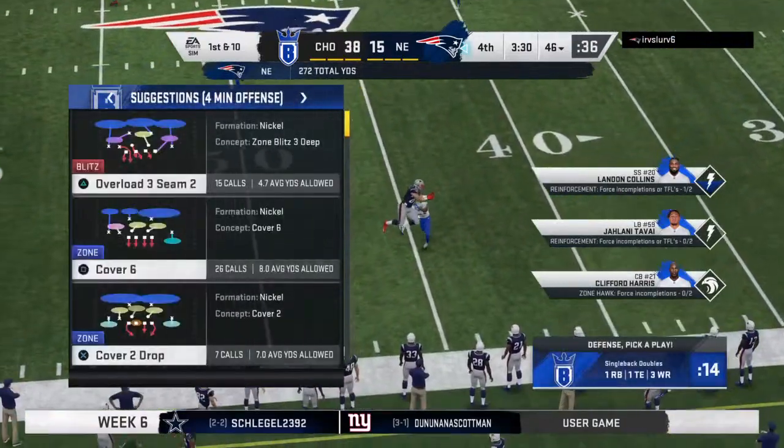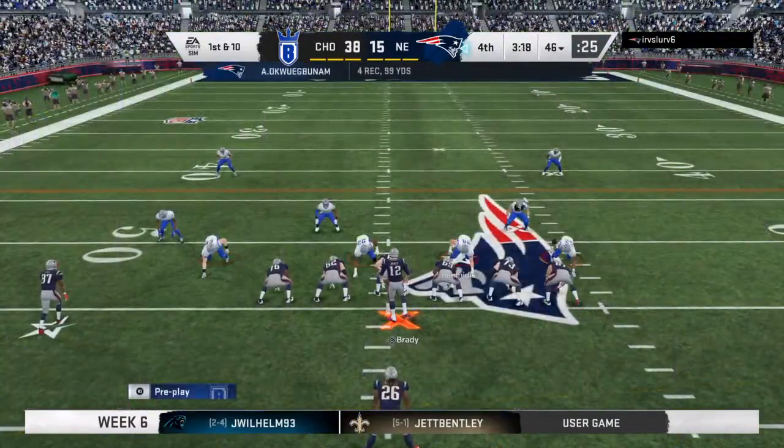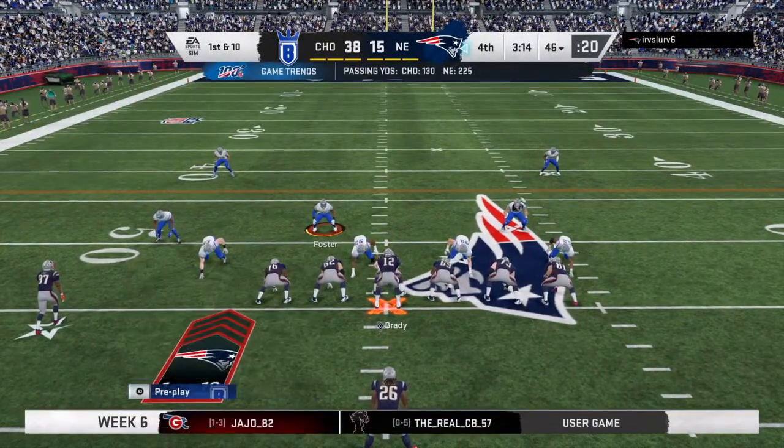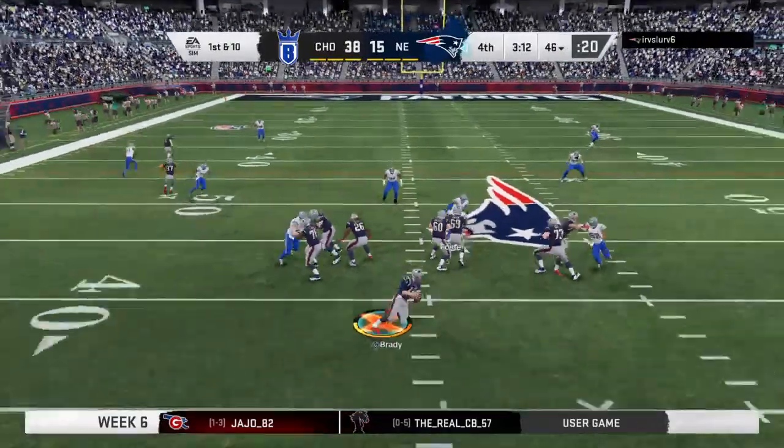A good pickup there, 21 yards. A big hitter to start the drive has him up near midfield here for 1st and 10. Now a play fake, Brady.